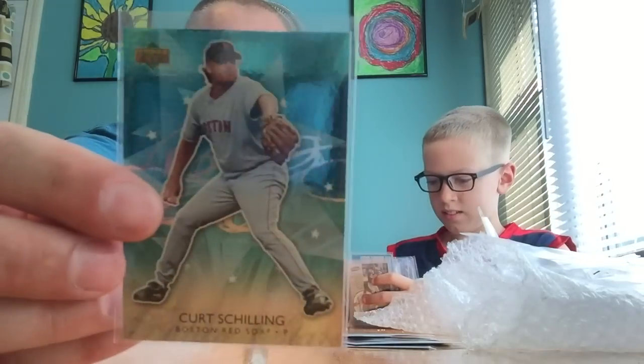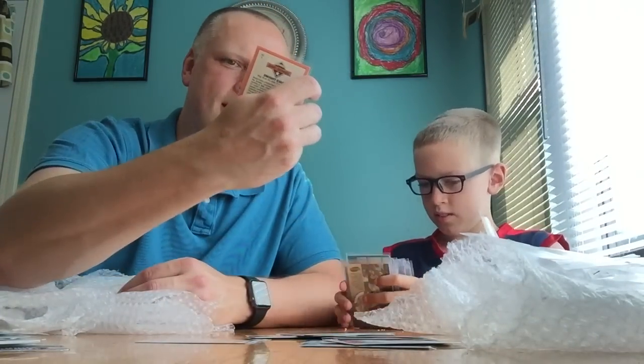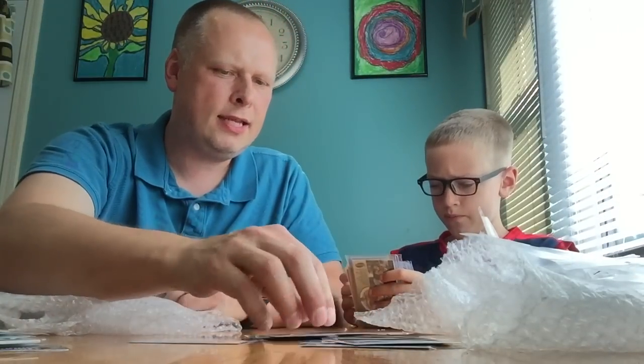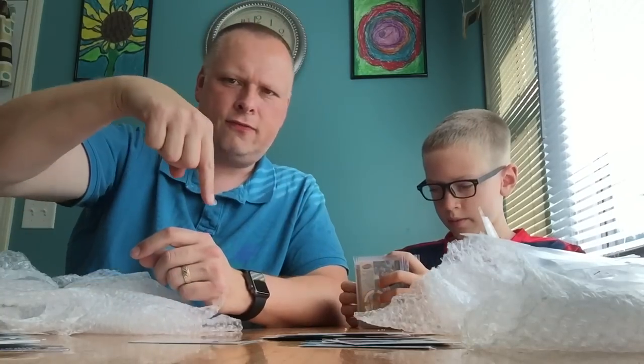Shillings. Oh, that's a cool card. We got Dwight Evans. Nice. Who's that? Dwight Evans was one of the outfielders in the late 70s, early 80s, mid 80s, late 80s. Great stance. He had his front foot up.